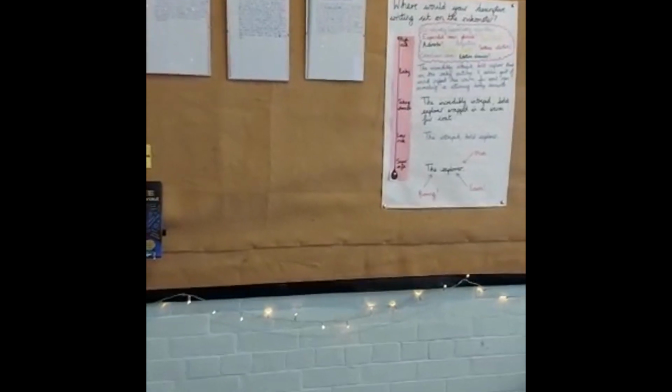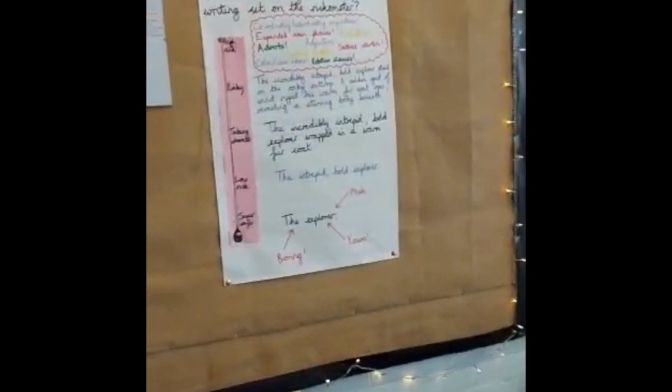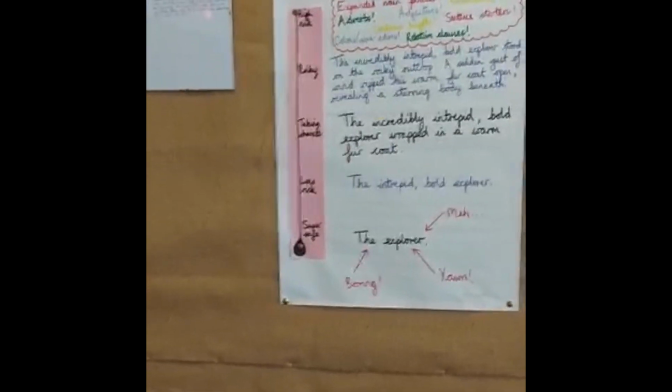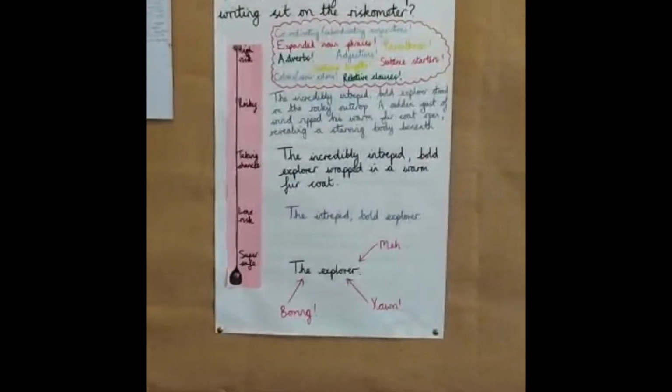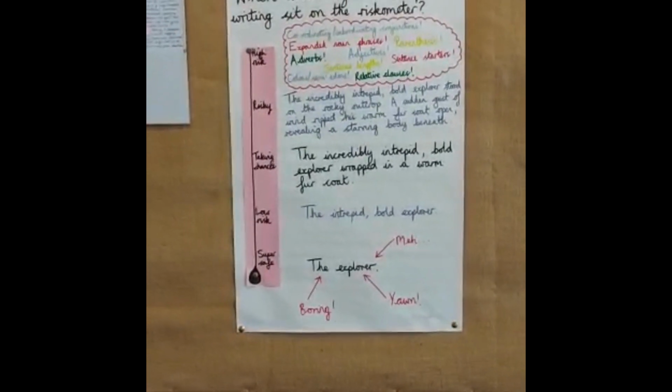Then we're on to our writing working wall, which we're just getting started on a new unit of writing, just getting cracking on some newspaper reports. So couple of examples from some of our first drafts of some sections, and our riskometer, which we use to talk about the level of risk that children take in their writing. So we don't talk about good writing and bad writing, we talk about the level of risk that children take, and we celebrate children who take bigger risks with their work as we go through that writing journey.